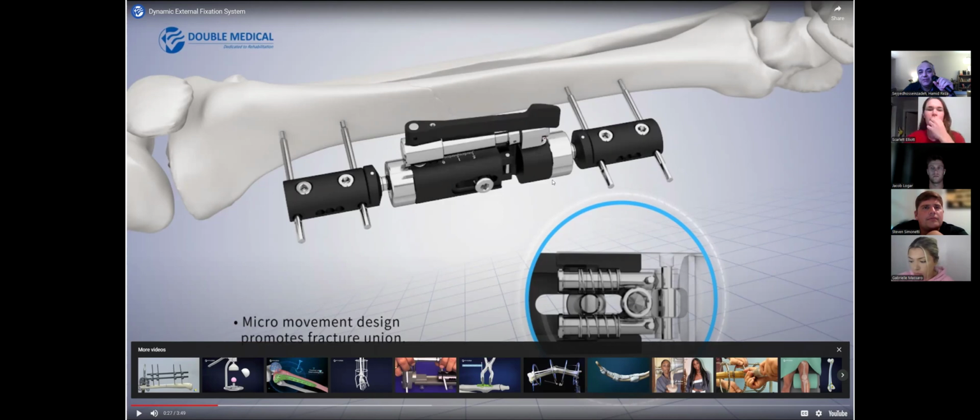It is so important that we design something to apply the micromotion here. It can be applied manually or by applying the load on it, by weight bearing. But the point is, this kind of external fixator, as you see, everything is designed together, plates and gauges are together, and they have adjustable units here, so you can adjust everything. And as you see here, we have a moving part that we can change the length and also apply this motion.